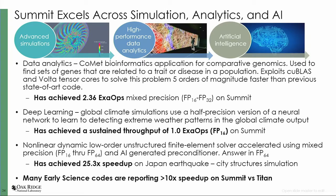I'm going to accelerate a little bit. I guess I'll just point out, this is what I mentioned earlier, that there have been these calculations like bioinformatics, a run that exceeded 2 exaops, again using mixed precision. Deep learning exceeded a sustained exaop, and then a finite element solver accelerated got a 25x speed up. That was an earthquake simulation.